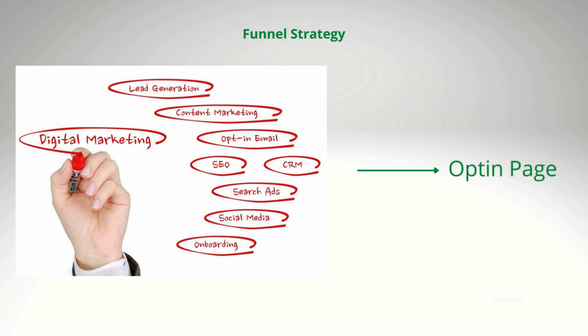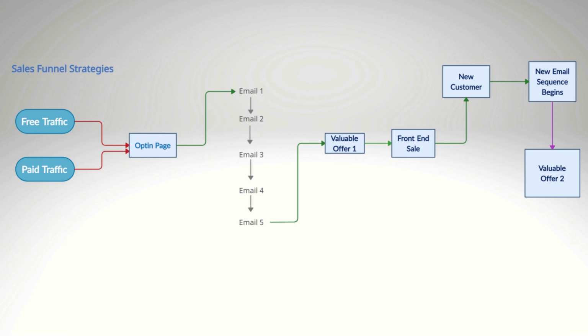Looking at your funnel strategy in terms of online traffic generation, that would include content marketing. It could include also search engine optimization, paid advertising, and of course, social media like Twitter and Facebook. And of course, one of my favorites is video marketing. Basically, all of your online traffic needs to be sent someplace, in this example, to an opt in page. In the next section, I'll break it down even further.